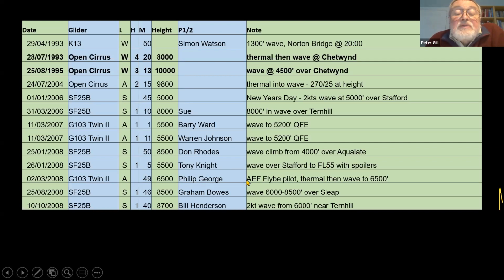This was a guy who turned up for a trial flight. He was a Flybe pilot. His first flight, we romped up a cloud street pretty well to Chetwynd and back. The second flight, we romped up there and then transitioned into the wave. He thinks gliding is always like that, probably. Which of course it might be.